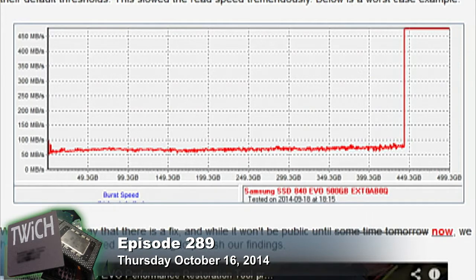And like, if you look at that graph there, this is one of the drives that we had here that happened to have had data on it that sat for a very long time. You're looking at like 60 megabytes per second, as opposed to 400, 350, 450, whatever it was supposed to be, megabytes per second. And this is read speeds.